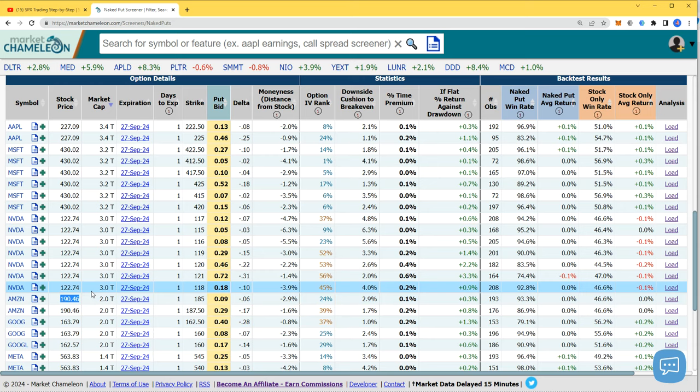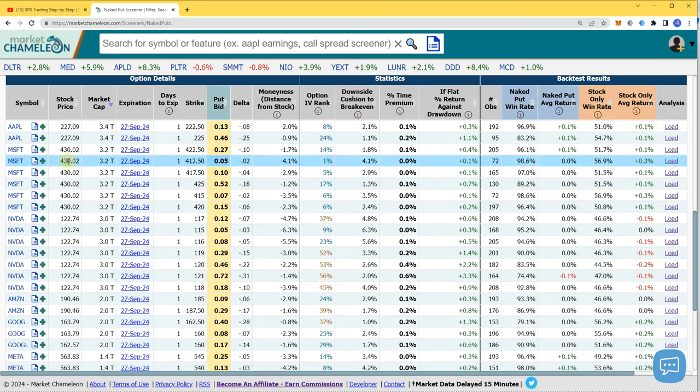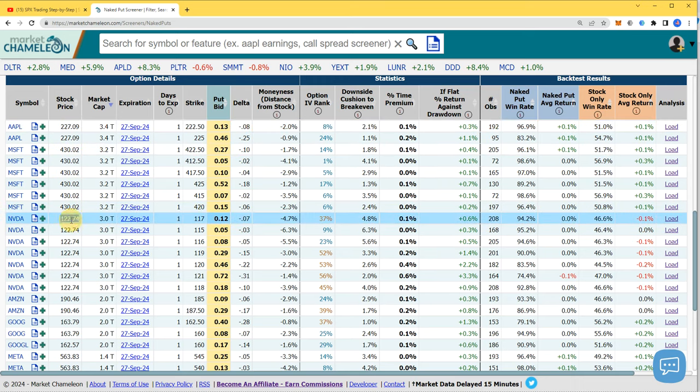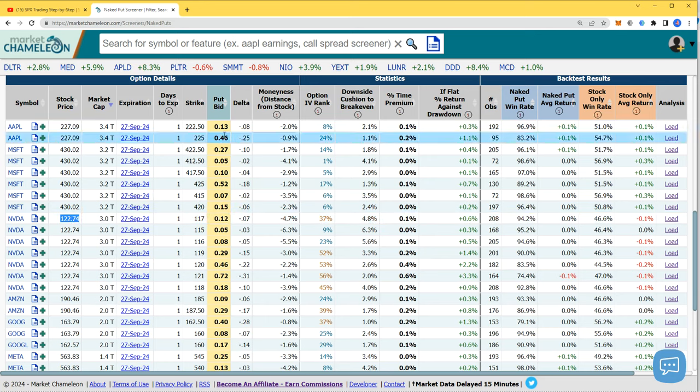But this is for Robinhood. If you have Tastyworks, you would need about a third of that amount. So for Apple, 6,000-7,000. This one is 12,000. This one is like 3,000-4,000. About 30% of what the full amount is, in buying power. Okay, and you do get to keep your premium.